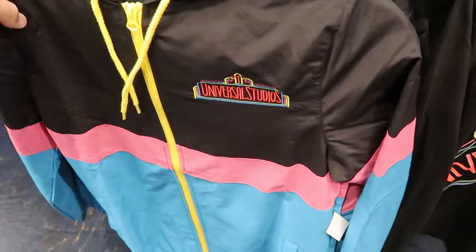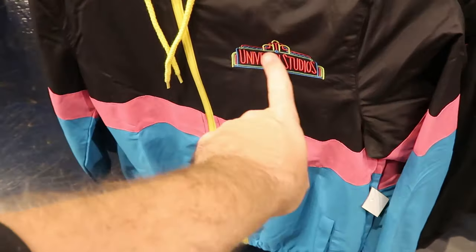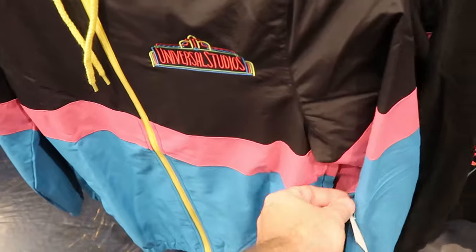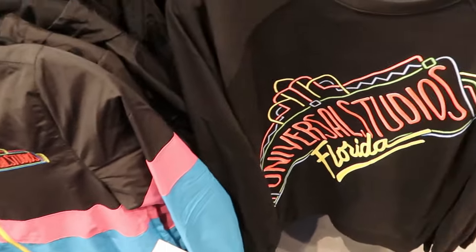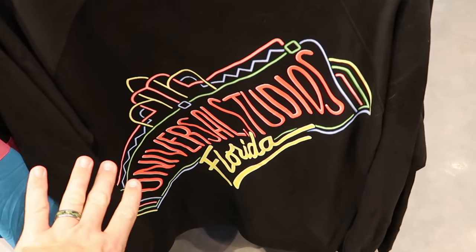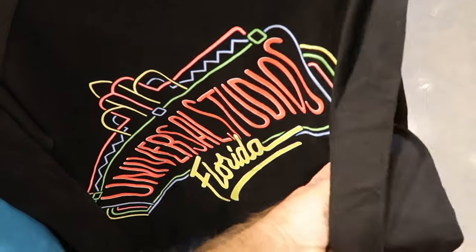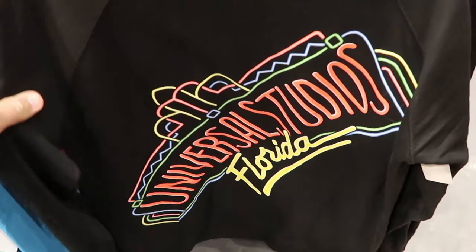Here's even some of your retro Universal Studios merchandise. This is a full zip windbreaker. It's embroidered Universal Studios with the pinstriping. That is $65. And then right next door is the pullover sweatshirt. I love the neon retro insignia there for Universal Studios Florida. Like, the colors just really pop. And this is very lightweight, $55.